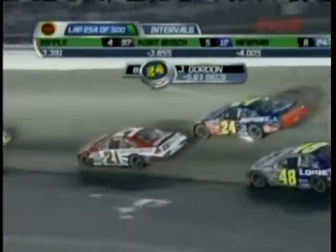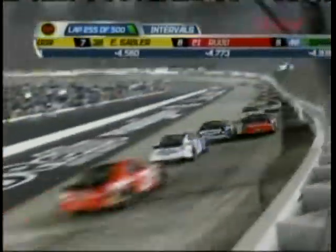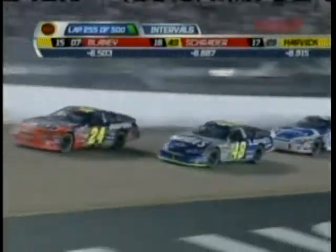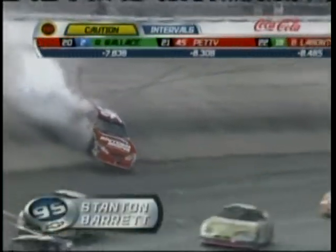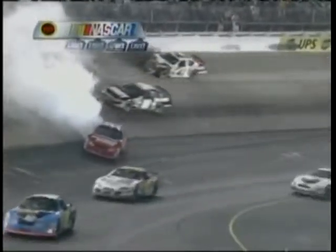Ricky Rudd in the 21 inside of Jeff Gordon, and goes by Gordon. Here comes Jimmy Johnson on the inside of his teammate Jeff Gordon. Elliott Sadler got by him as well. Jeff Gordon hung up on that outside. I thought Jimmy Johnson's teammate was going to cut him a break down in turn 1. It didn't happen. Oh, he got trouble. Stanton Barrett coming down the track. Look out, everybody. Able to lock it down. And the caution is out again at Bristol.